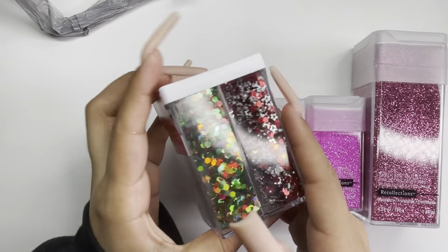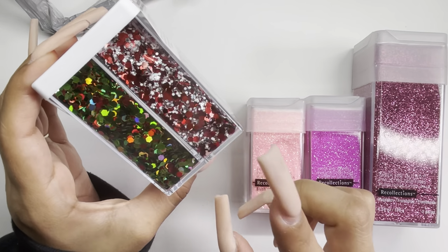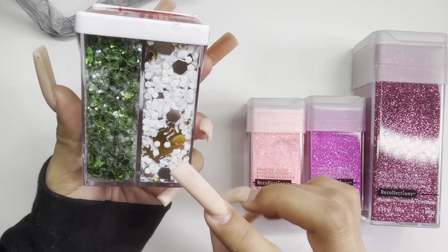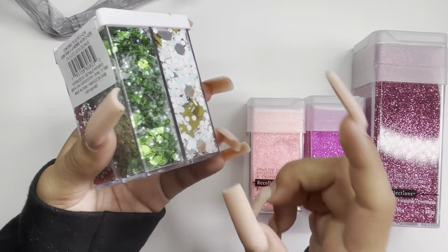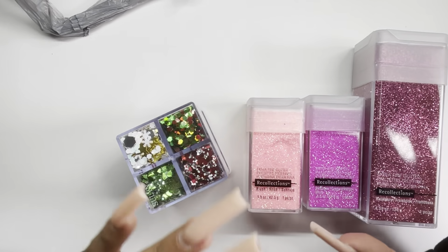So this one's really pretty. I thought this would be really nice for a glitter ombre. Same with this red one. And yeah, I really like this one. The only reason I got it was for the white glitter, but these are some really big reindeers, which I was like, oh my god, these are not gonna fit on nails. So yeah, I got this glitter mix as well. So this is what I added to my glitters.